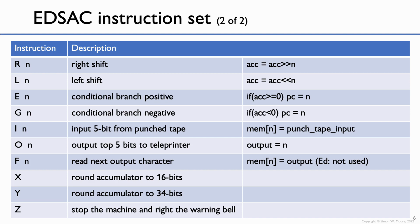And finally, there's some rounding instructions. You can actually represent data as 16-bit or 34-bit values. And finally, somewhat amusingly, there's the Z instruction, which stops the machine and rings the bell to tell you that it's finished.